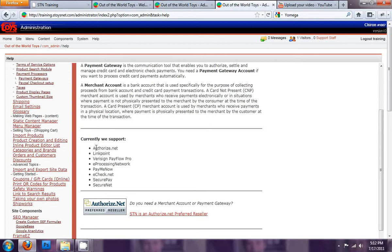These are the ones that we currently support and accept. Again, these will be changing, just like with technology, things change. We may need to update one of these, or a company buys another company. For example, VeriSign PayFlow Pro was actually bought by PayPal. So even though it says VeriSign PayFlow Pro, and it's still recognized, it really is PayPal, and PayPal is the VeriSign PayFlow Pro now.